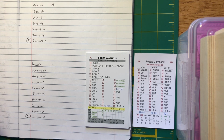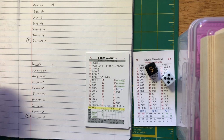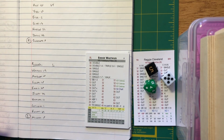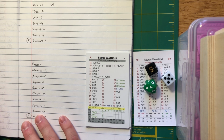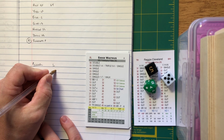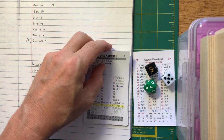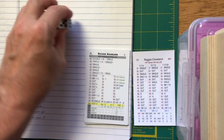Eddie Waitkus leads off against Reggie Cleveland with his A stuff. We're in the bottom of the first, and there's a line drive by Waitkus that's going to get into right center field and down. Going to split Rice and Lynn. Lynn runs it down at the wall. Waitkus cruises into second with a leadoff double, and the Phillies have something going in the first.